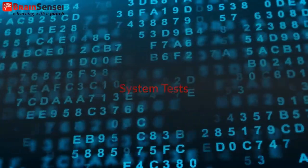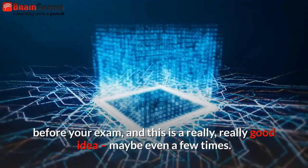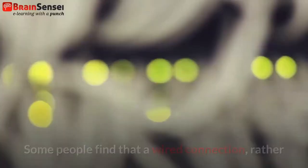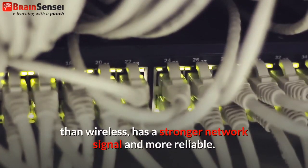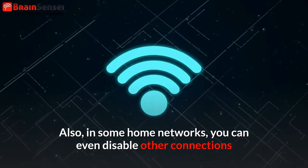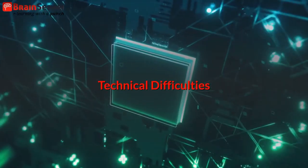System tests. You can also use that website to run system tests and confirm everything is good before your exam. And this is a really good idea. Maybe even a few times. Some people find that a wired connection, rather than wireless, has a stronger network signal and is more reliable. Also, in some home networks, you can even disable other connections while you're in the zone. Sorry roomies, no Netflix.